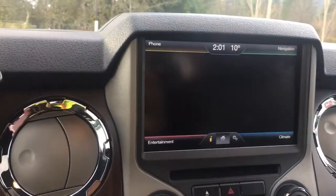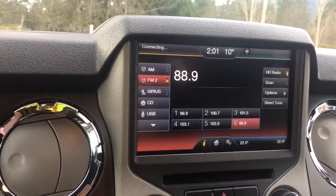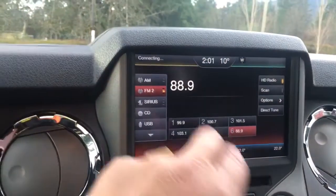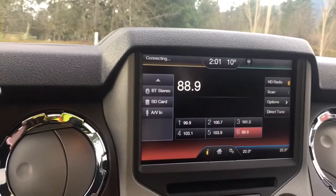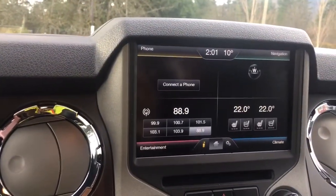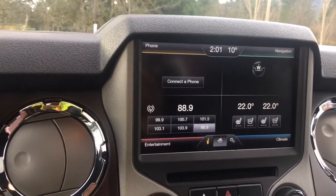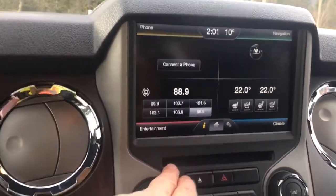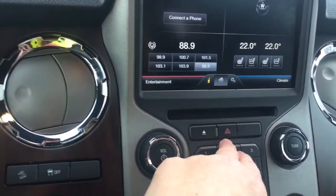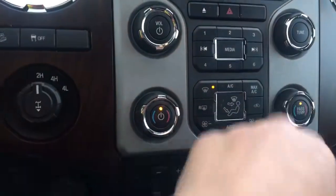And on the left here, we have our entertainment, and we have choices of AM, FM, Sirius radio, CD, and USB, as well as Bluetooth, SD card, and AV in. And then you can go back in, and as you see, it's a touch screen for your choices as well. When you put the vehicle in reverse, this is where you're going to see your backup camera view. You have your CD player located there, and you have as well your hazard lights. There's your volume and tuner for your media, and below that is your AC and max AC.